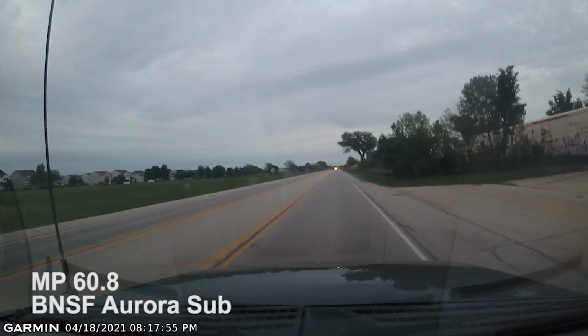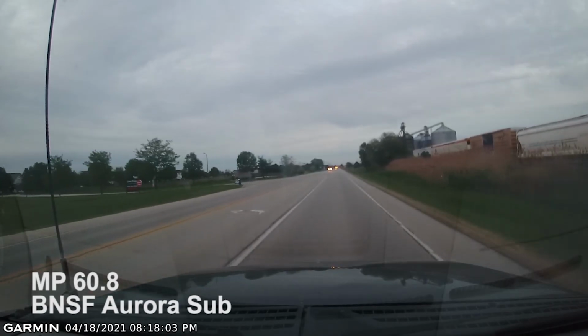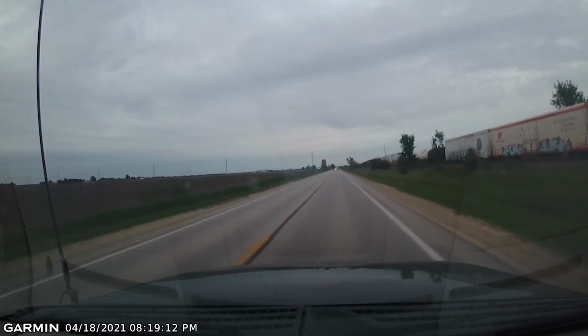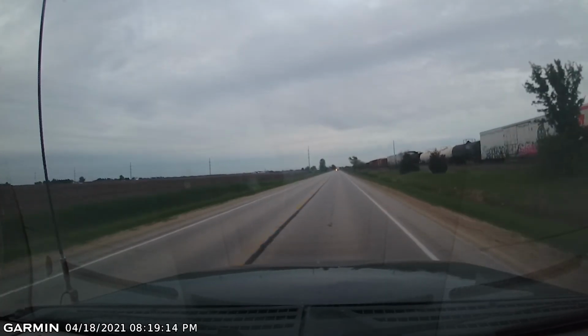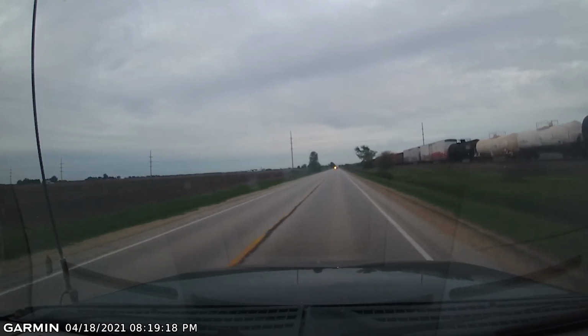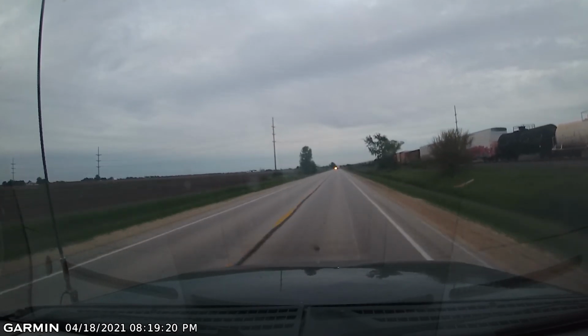Ooh, they're lining it into the siding. Advance approach. What, they have to move over for another train? Yeah. So the next one will be a red over probably yellow. Wait, 2002 GMC, I'm going. Yep.